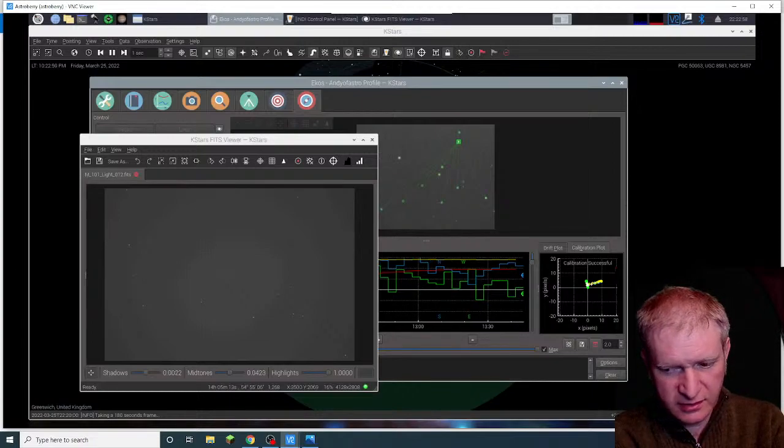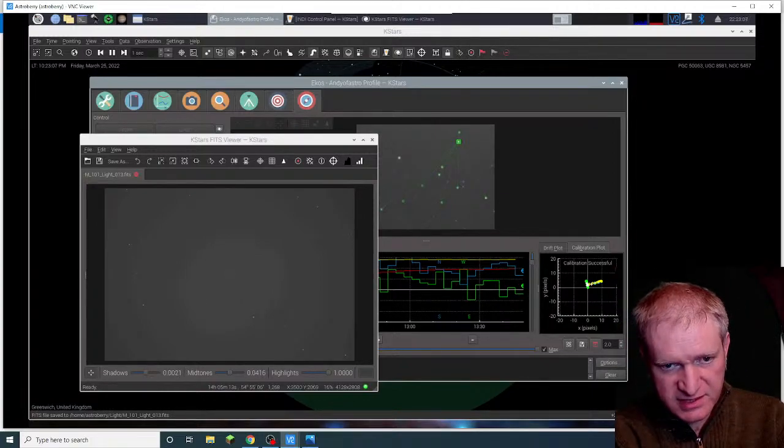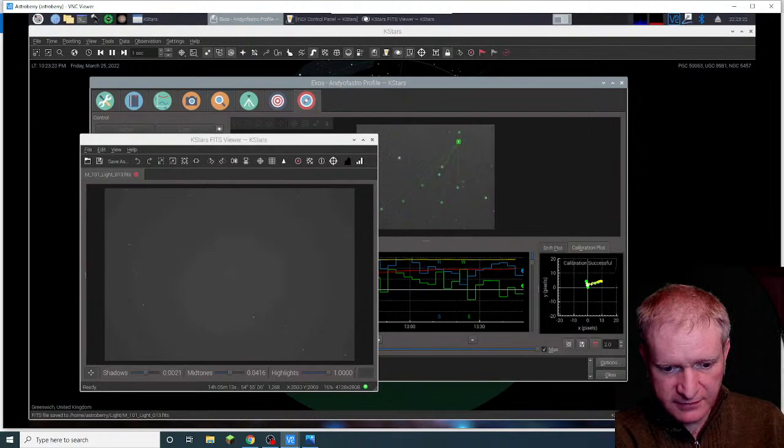I have a horrible feeling, though, I might get another mini PC at some point. I would quite like to do a live stacking session, because SharpCap does live stacking, and I think it would be really good to slew to an object, plate solve on the object, and then go into SharpCap and do live stacking, so you could see a nebula appearing before your eyes. I think that would be really quite fun to do.